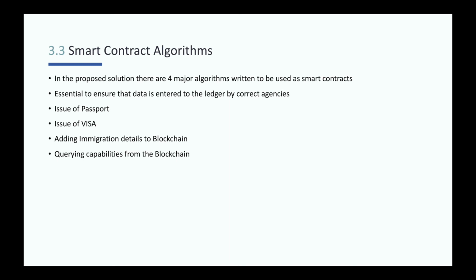The first 3 algorithms are for entering data into the blockchain from the various agencies, and before executing a transaction, the agencies have to be a part of the ledger; they have to be verified and authenticated. And the result of these algorithms will be a final single object that will hold all travel-related data of a person, which will be the blockchain itself.